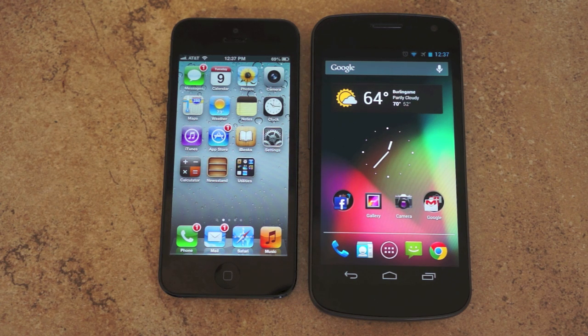On the front of the devices, they both have front-facing cameras. The iPhone is a 1.2 megapixel front-facing camera, and the Galaxy Nexus is a 1.3 megapixel.